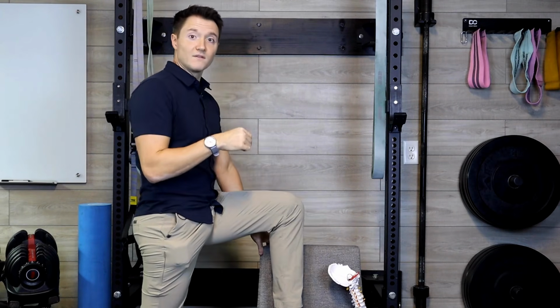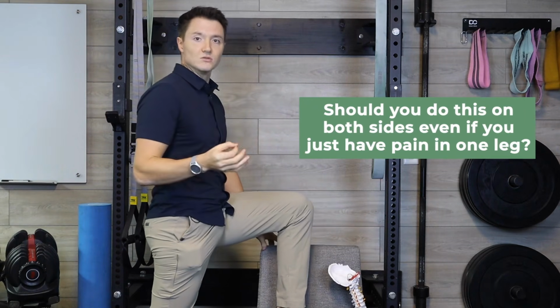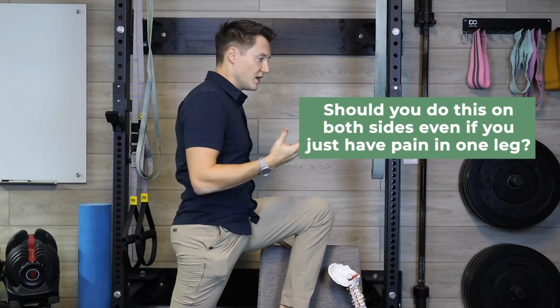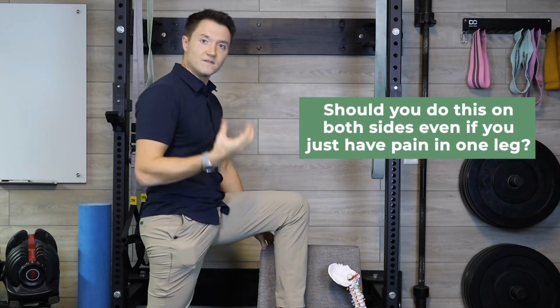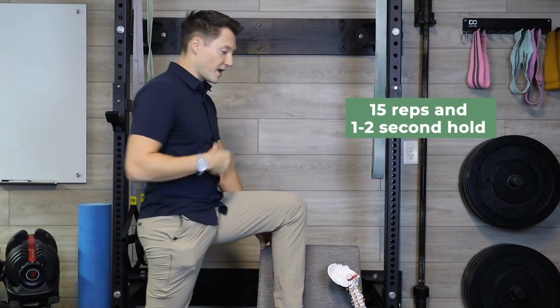Now, another question I often get is, do you do this on both sides even if you just have leg pain? Absolutely. Or one-sided leg pain? Absolutely. I typically tell my clients to do about 15 reps, 1 to 2 second hold, open up the front of the hip and come back out of it.